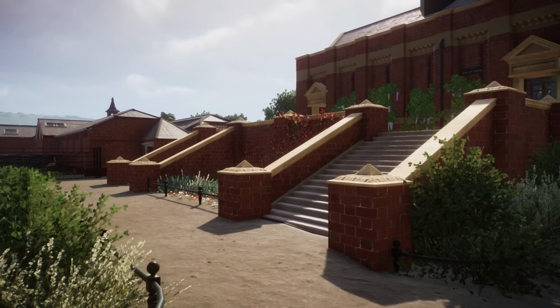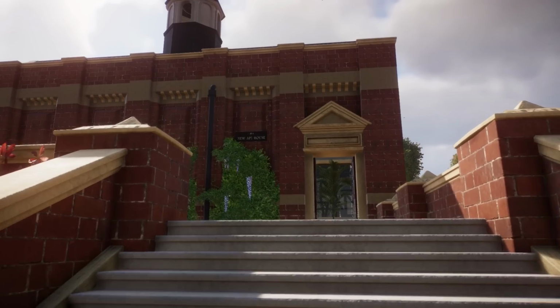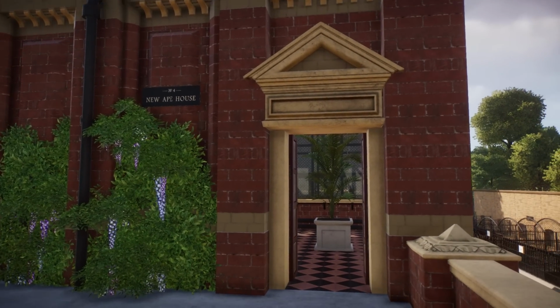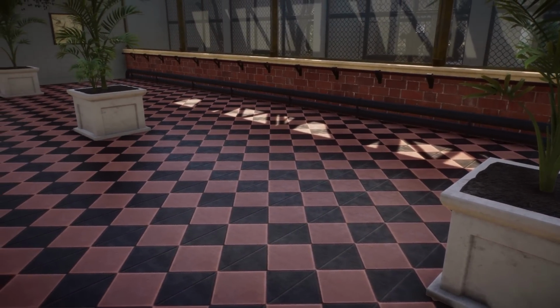If you're a fan of red brick, you're going to be a big fan of this zoo. It is the predominant building material throughout. Some really magnificent Victorian buildings here. I love this floor as well. Look at that. And yeah, this is the new ape house.